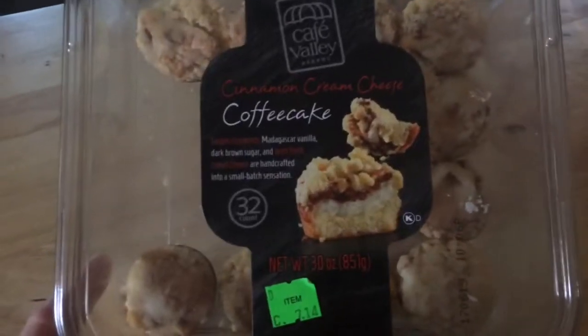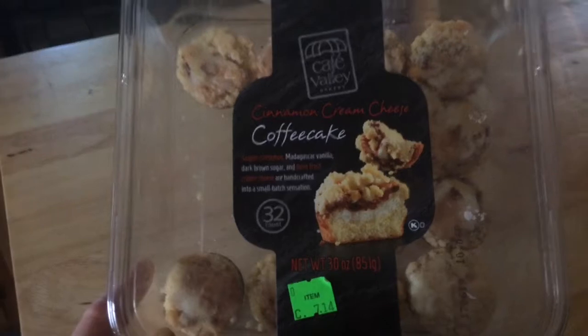And he said they taste just like an Almond Joy. And he's like, Mom, can you buy me some Almond Joy? So yeah. And my last item were these really yummy little mini coffee cakes.